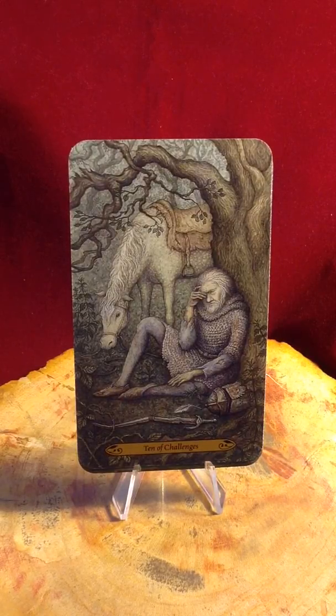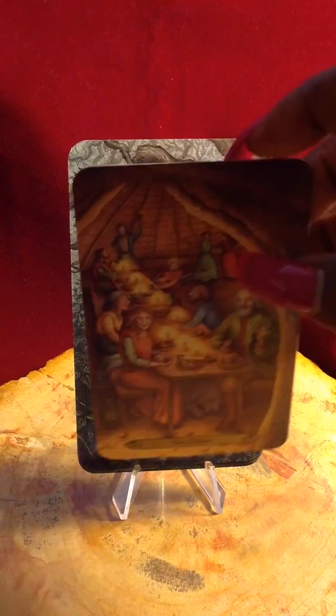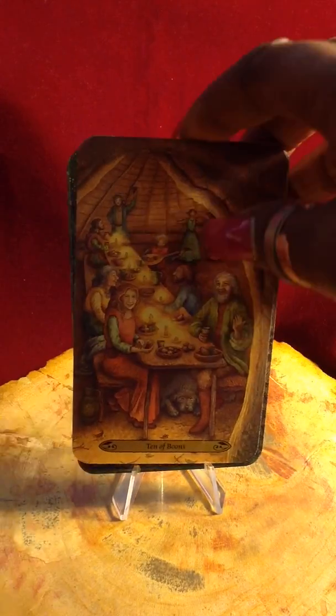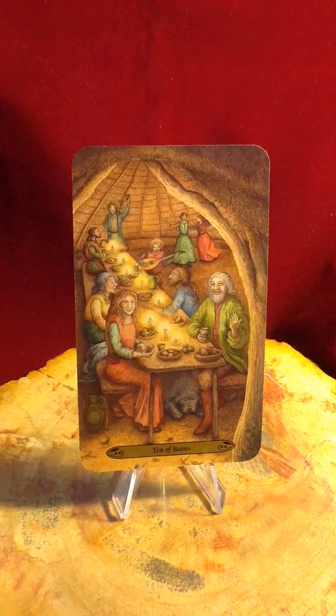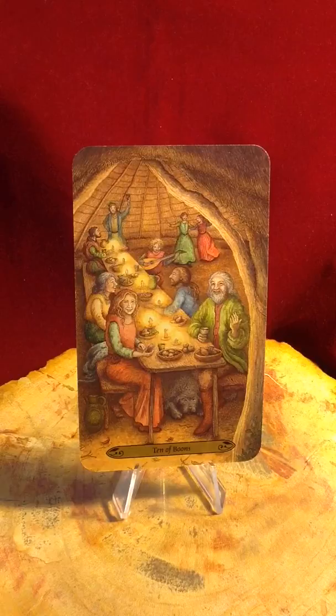And then we have the 10 of Boons, which I love. Here, let me take all those out. Put this here. And this is, the forest seems endless. You've been walking all day into the evening, hungry, tired, discouraged. You push yourself just a bit further, hoping to find some shelter from the night air.